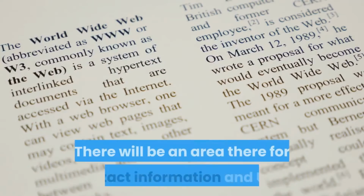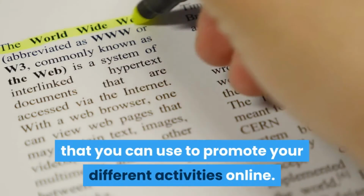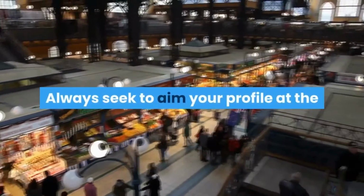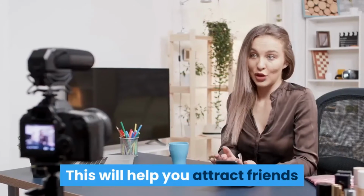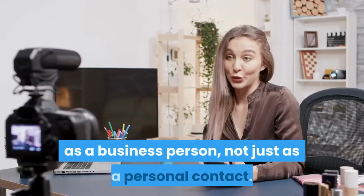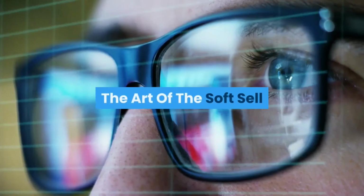There will be an area there for contact information and URLs that you can use to promote your different activities online. Always seek to aim your profile at the demographic you are trying to market. This will help you attract friends and followers who will be interested in what you have to offer as a business person, not just as a personal contact. The art of the soft sell.